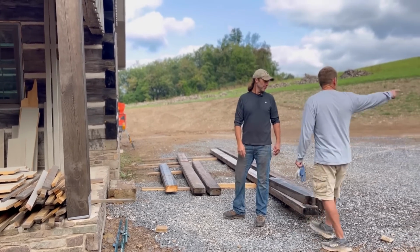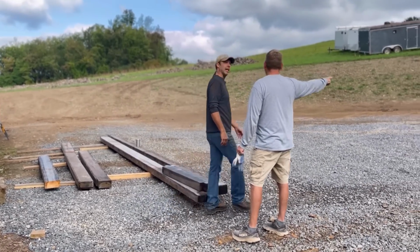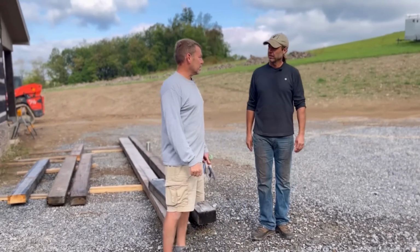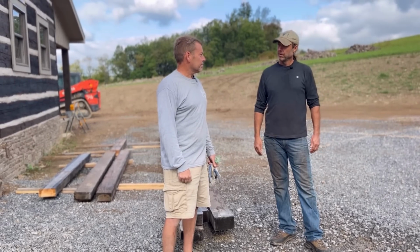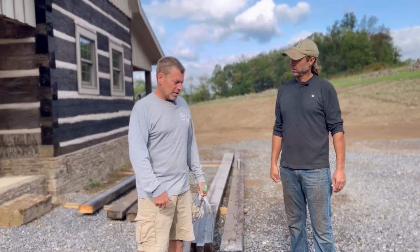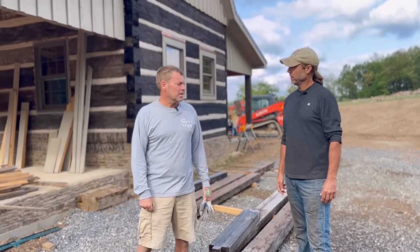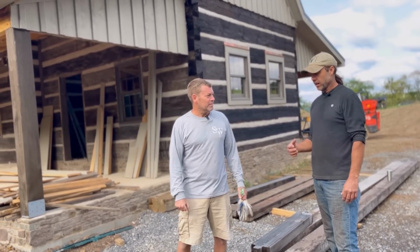Actually, if you look over there under the blue tarp, a bunch of your 6x8s are over there. We're in the process of disc sanding and treating all of those with the same process. Why are you disc sanding the material? We just take off the big saw marks. We don't make them perfect, but we smooth them out a little bit.